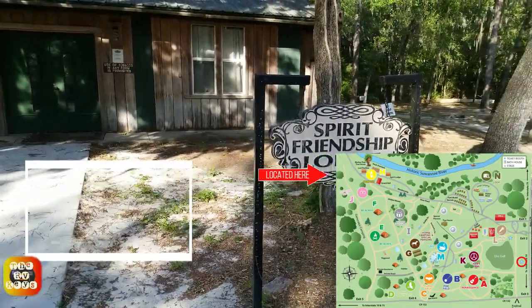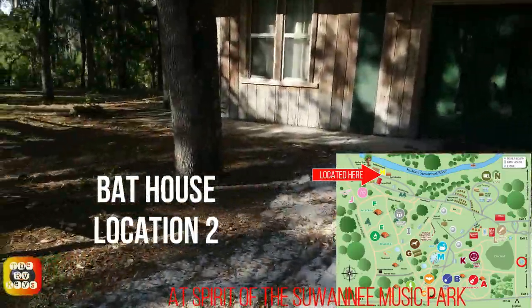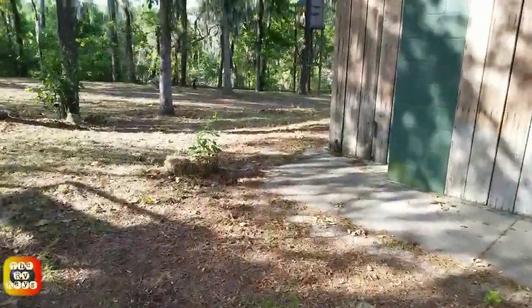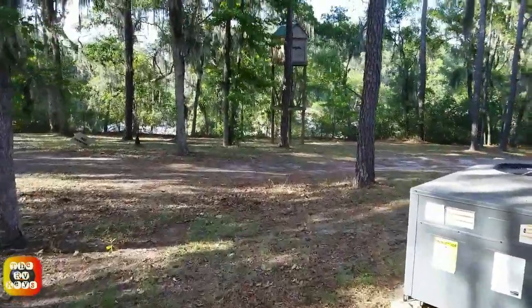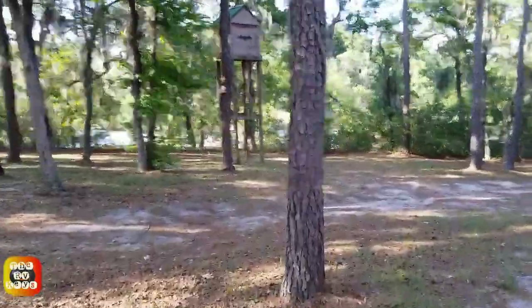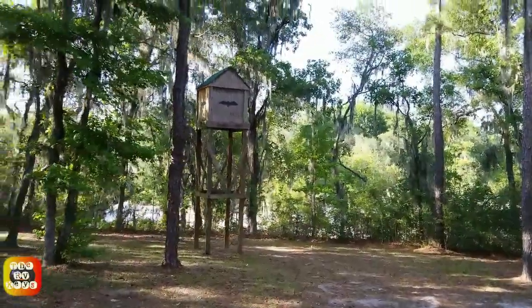Here we are at the Spirit Friendship Lodge at the Spirit of the Suwannee Music Park. And what we want to show you here is the location of the second bat house, which really isn't very well advertised in the park, but bats also come out of here at twilight and can be seen leaving.